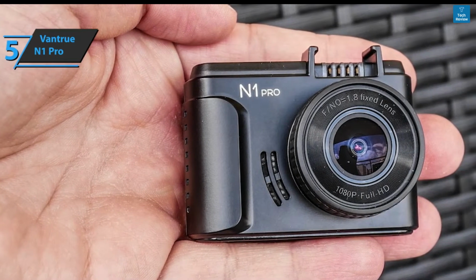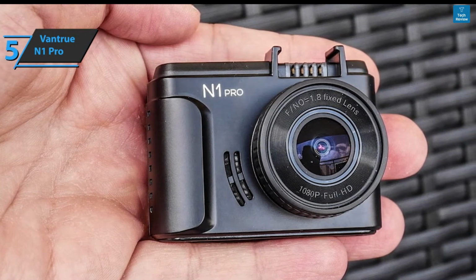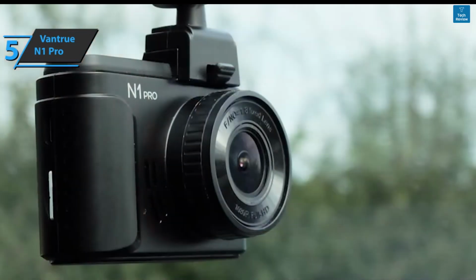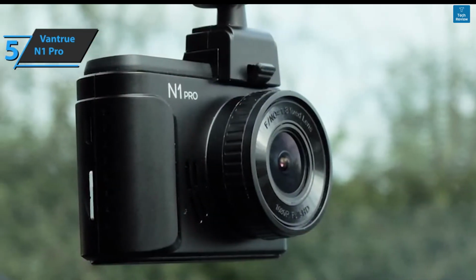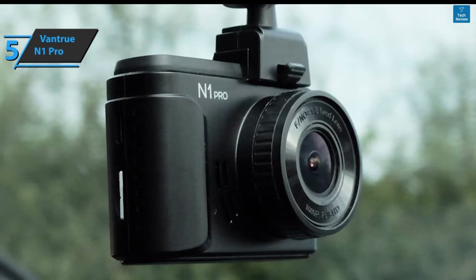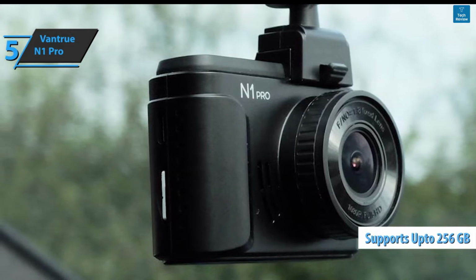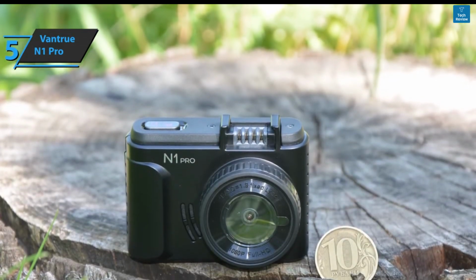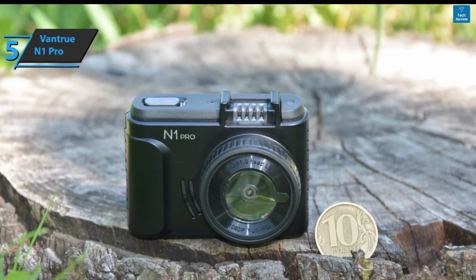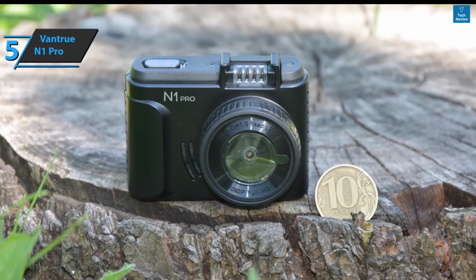Additionally, thanks to its small and compact design of only 2.5 by 1.95 by 1.5 inches, you'll have plenty of free space in the car so that nothing will disturb your field of vision. In terms of storage, the Vantrue N1 Pro has support for memory cards up to 256GB, quite enough for the needs of most users. Also, the camera has more stable performance and longer battery life thanks to a special chipset that has a high heat resistance. For the listed price, we are beyond impressed.